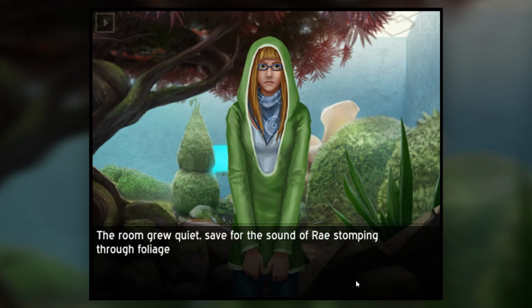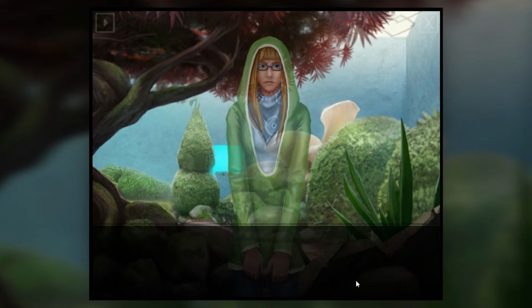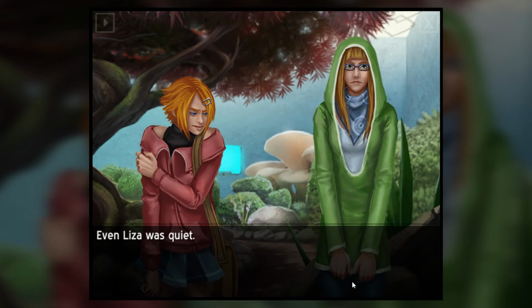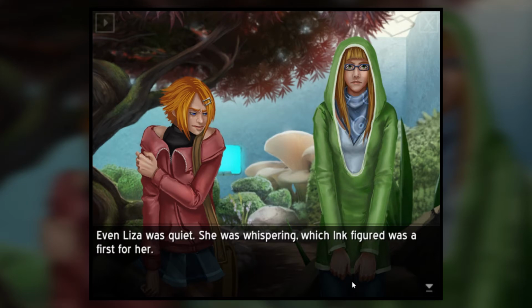I mean, whether it did or not, it's gotta be absolutely spooky walking into your own garden in a facility like this. The room grew quiet, save for the sound of Ray stomping through foliage. I don't like this place. Even Liza was quiet. She was whispering, "Oh, I don't like this place," which Ink figured was a first for her.